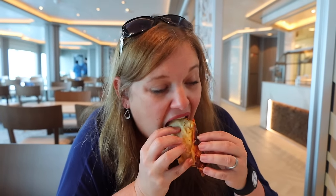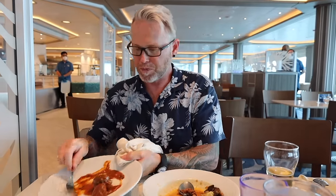Pre-made rolled burritos, really hot. Y'all, get the meatballs. They're good, real good, nice and sweet.